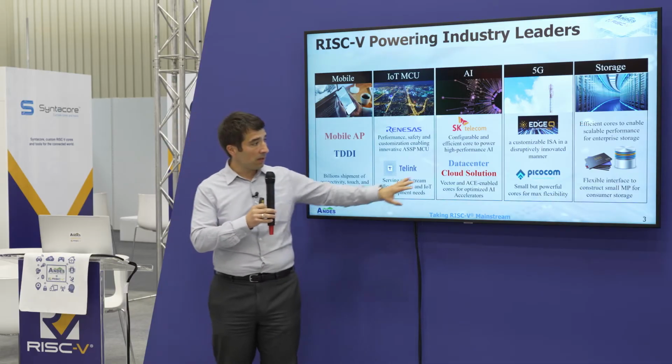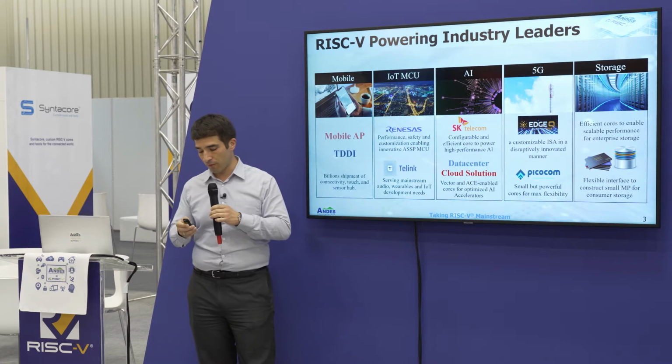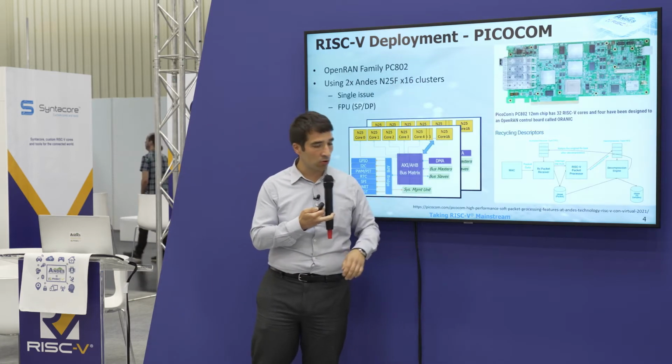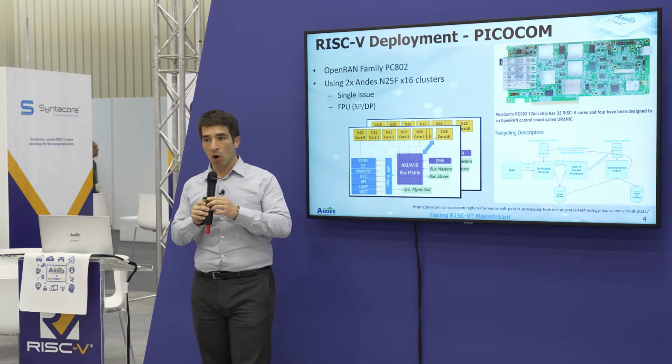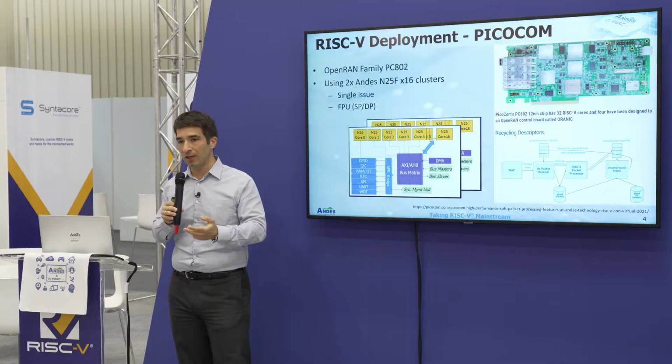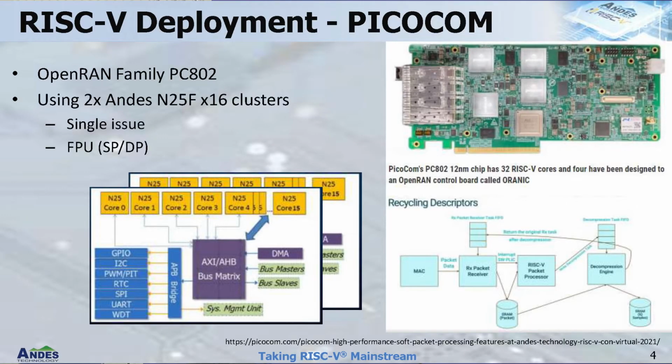So those are the main pillars where we see the growth for RISC-V, and I just want to give you some more examples. For example, Picocom I mentioned, that is OpenRAN. OpenRAN is also a kind of new technology. For example, your 4G, 5G network.